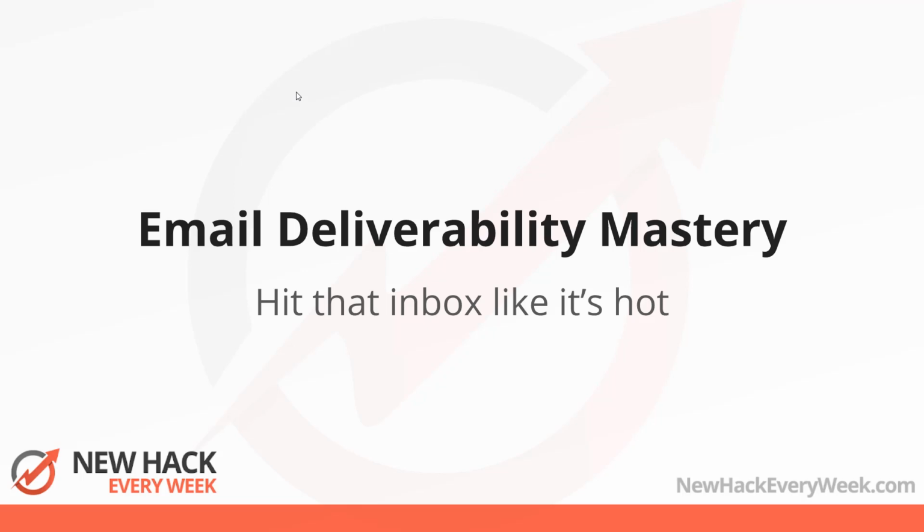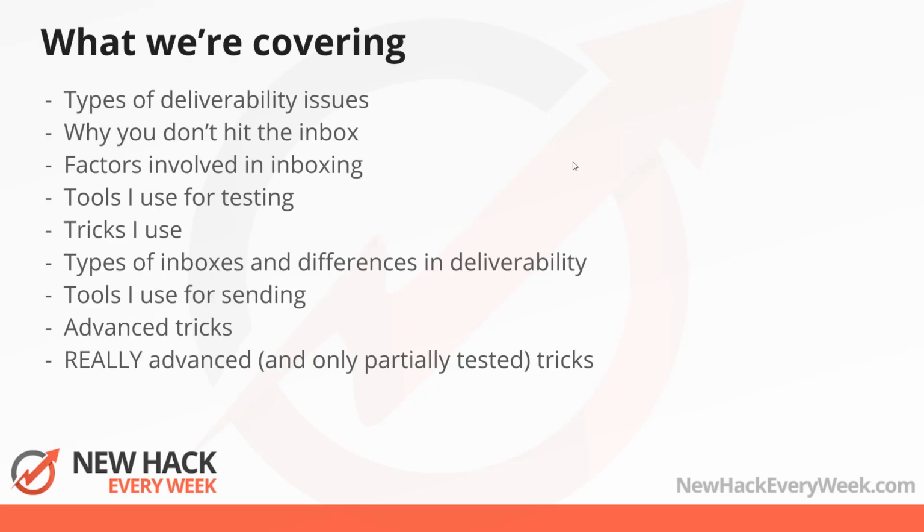And it does get a little bit advanced towards the end, but I do have a lot here that pretty much anyone is going to be able to use of any level of advancement. So what we're going to be covering is the types of deliverability issues, why you don't hit the inbox, factors involved in inboxing, tools I use for testing, tricks I use, types of inboxes and the differences in deliverability, tools I use for sending, advanced tricks, and then really advanced and only partially tested experimental tricks that I've got going on right now. So we're going to be covering a lot. And I'll tell you where you can just jump out if you don't want to get too technical. But I will start with the basics and let's get started.